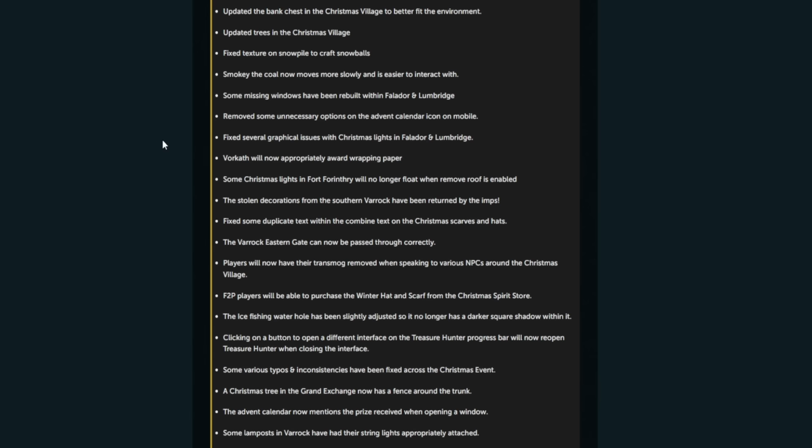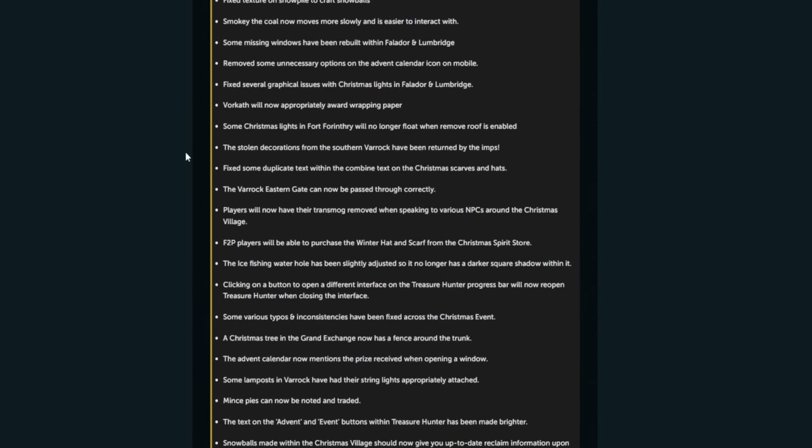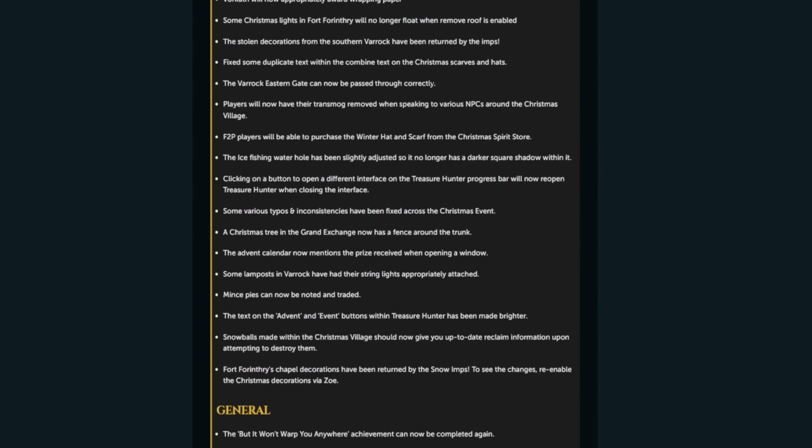Remove some unnecessary options on the advent calendar. Fix several graphical issues with Christmas lights. Vorkath will now appropriately award wrapping paper. Some Christmas lights in Varrock will no longer float. The stolen decorations from Southern Varrock have been returned by the imps. They fixed some duplicate text with the combined text on Christmas scarves and hats. The Varrock Eastern Gate can now be passed through correctly. I saw someone who couldn't go through the gate, so that's been fixed.